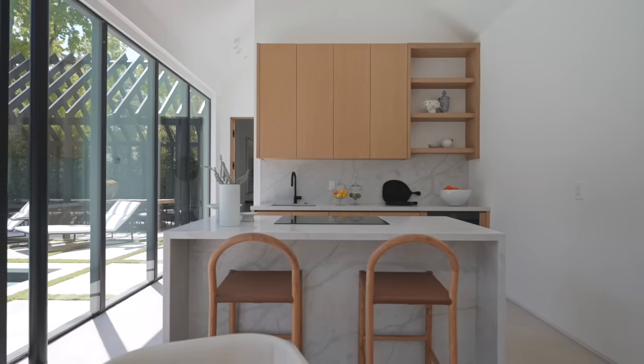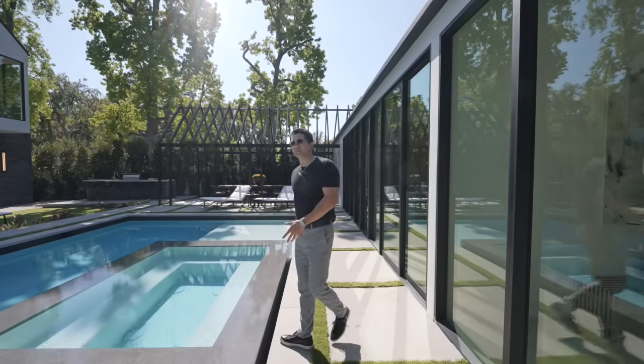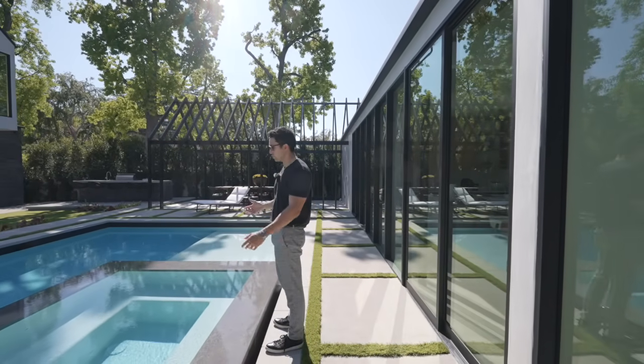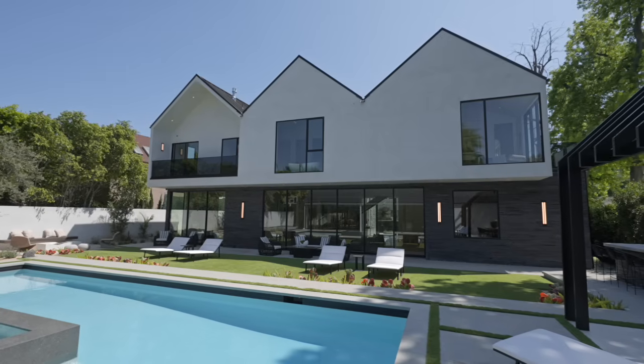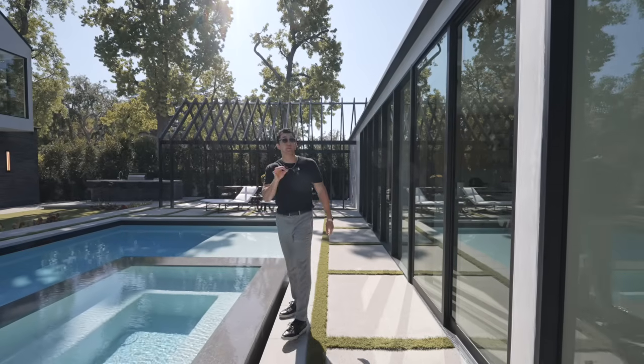I'm now walking along the backside of the pool. You have 2 Baja shelves separated by this large jacuzzi with the dark stone surrounding our jacuzzi. You can maybe seat 10 people in there and just check out the gabled roofs of the home. We're gonna give you some nice shots of the exterior of this house because it's definitely one of a kind.